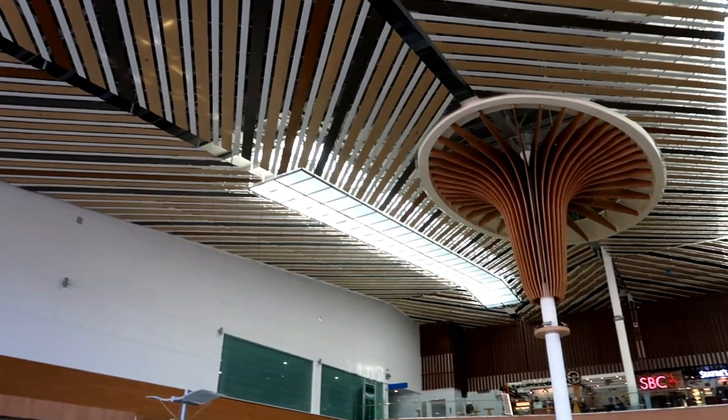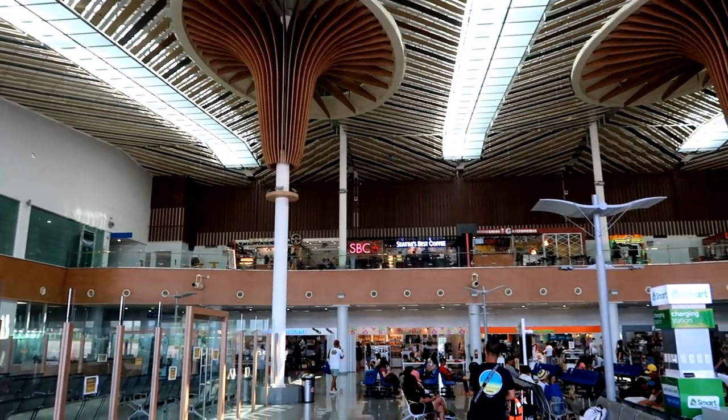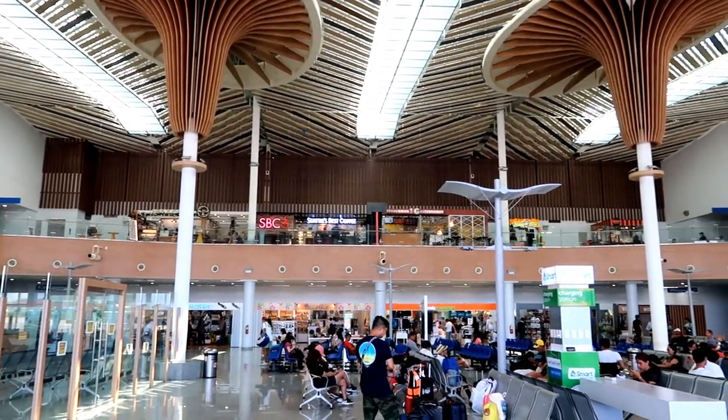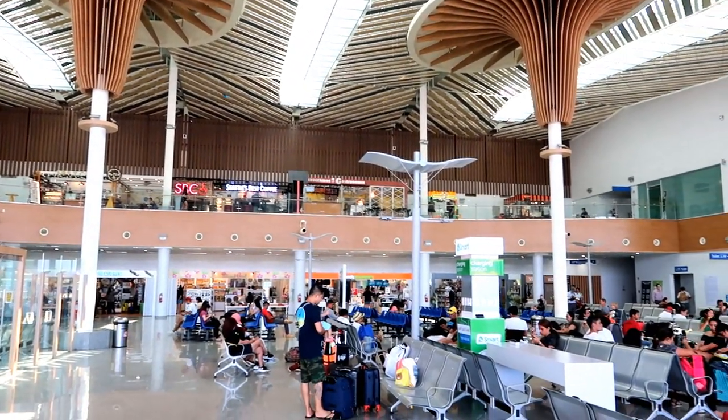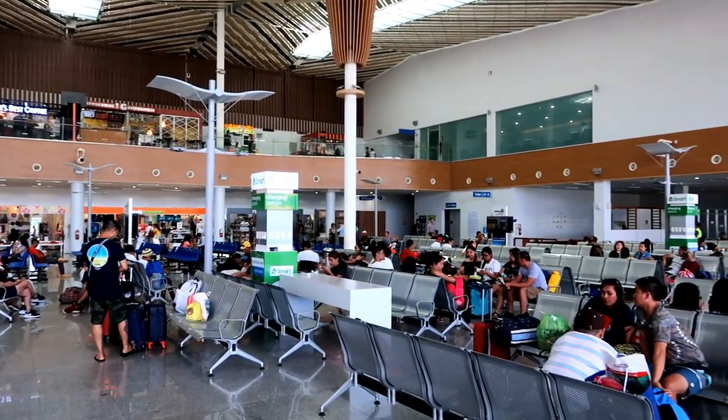Now this is just the ground floor. There's still plenty of things this airport has to offer, having a play area for children and a prayer room among its facilities. What's more, there's a number of cafes and food shops on the second level where you can grab a quick meal before your flight. Now that's where we're definitely going to take a look.